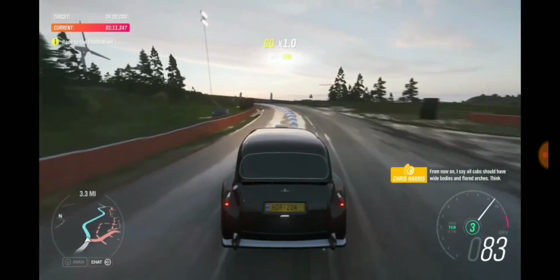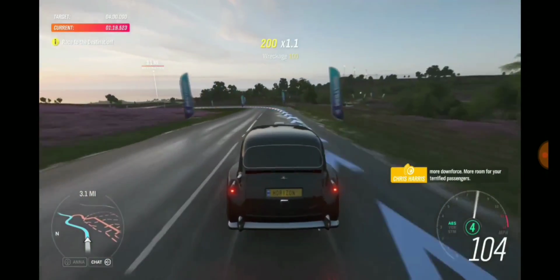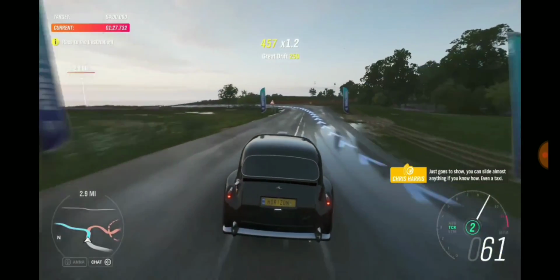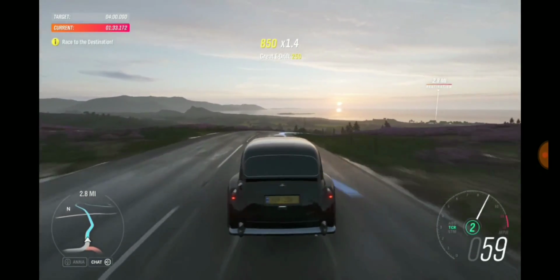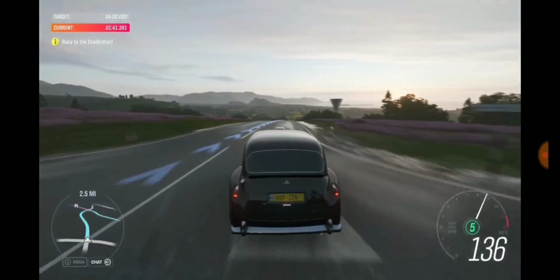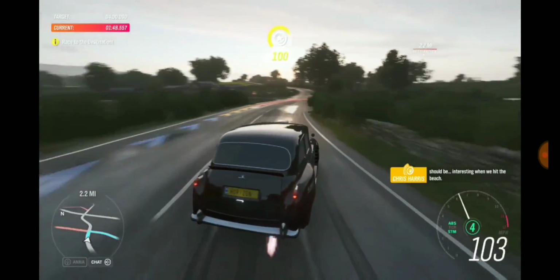From now on, I say all cabs should have wide bodies and flared arches. Think about it. More stability, more speed, more downforce, more room for your terrified passengers. Just goes to show, you can slide almost anything if you know how. Even a taxi. It has slick tires for maximum grip on a bone-dry drag strip. So they should be interesting when we hit the beach.